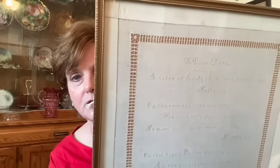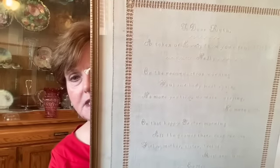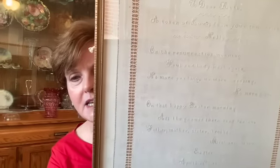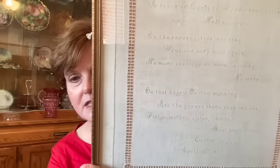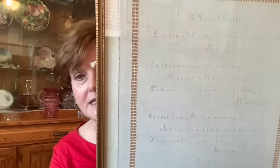I have no idea who Ruth is. Up at the top, you can see it says to dear Ruth. And you can see the writing a little better. I'll move this up a little so you can see it. Down at the bottom, it says Easter, and it says April 18th, 1897. And so I got to thinking, do you think that this girl wrote it? Was it a poem? You know, what was it? What I found was it's actually the first verse and the seventh verse of a church hymn.